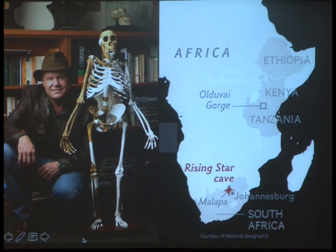hired a team of cavers, and he wanted them to systematically explore all of the caves in the cradle of humankind. And fortunately, there's a really large caving community in Johannesburg because there are so many limestone caves in the cradle of humankind. It's filled with them. And so there's a really strong caving community.